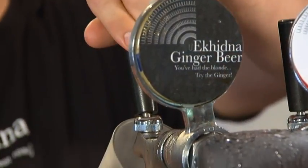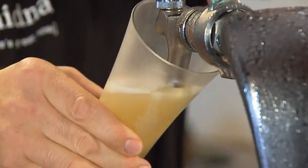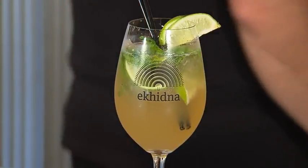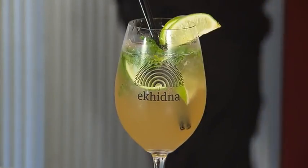But the surprise hit here has been the ginger beer, which has developed a cult following. It's been amazing. We convert probably 8 to 10 people a week who come in and say, I just don't like ginger and I don't like beer, but I'll taste it and I love this. It probably helps that you can get a wicked vodka and ginger beer cocktail here too.